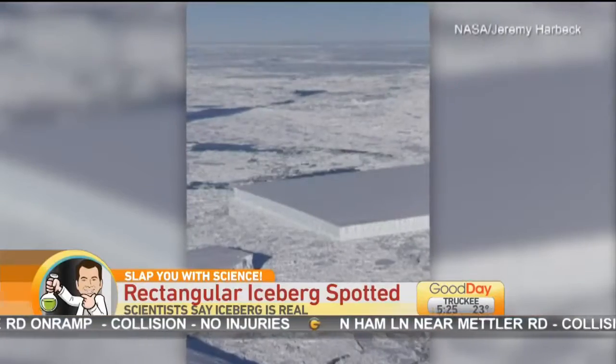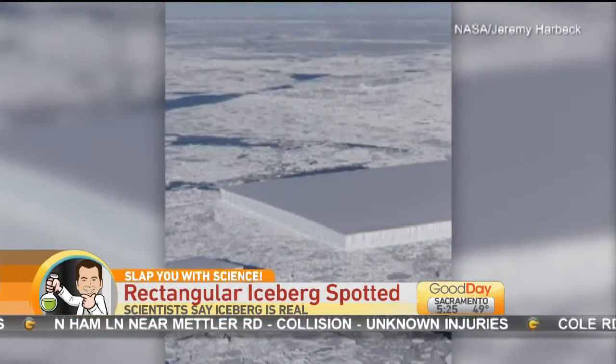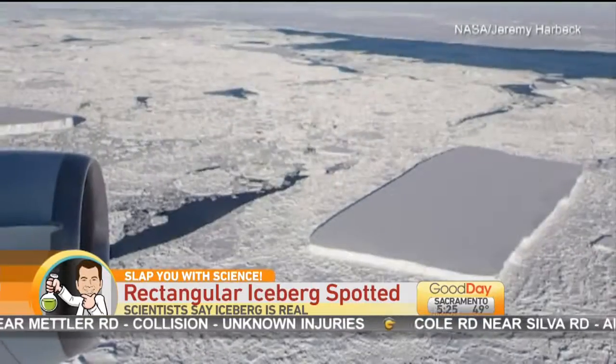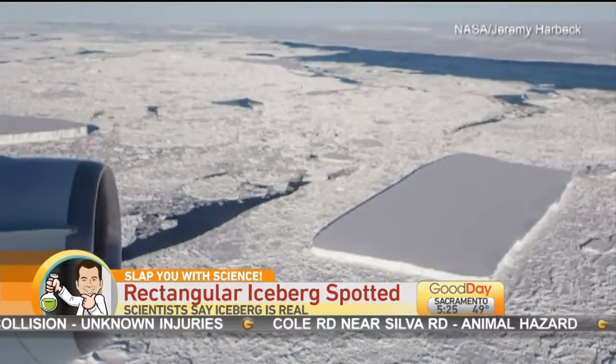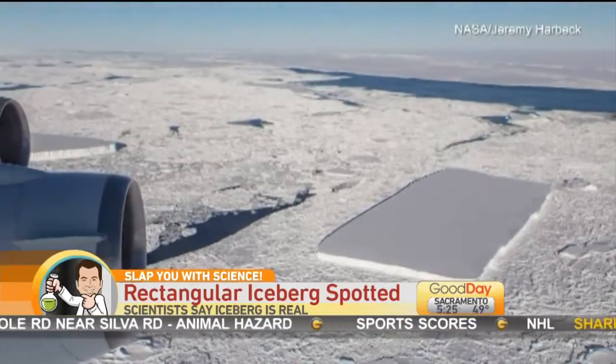Weird. NASA scientists have stumbled upon a bizarre rectangular iceberg. Rectangular iceberg? Yeah, rectangular iceberg. NASA scientists spotted it last week while doing a flyover in Antarctica. Oh, my goodness. Wow. It's like perfect. Yes, that's weird. Looks like somebody dropped a mattress off their cargo ship. And then Dave and Tina sat on it.